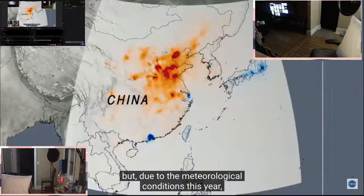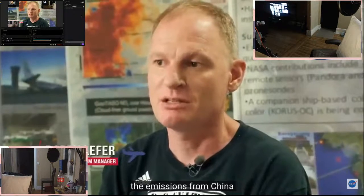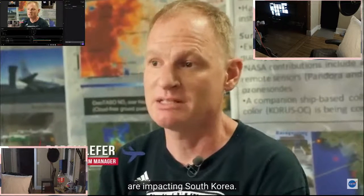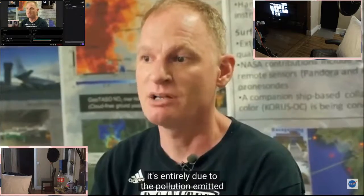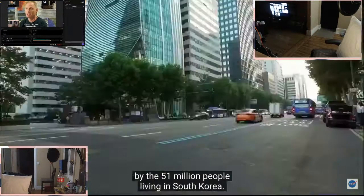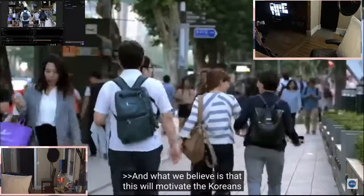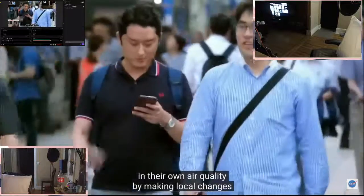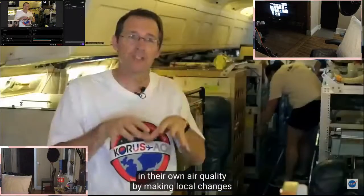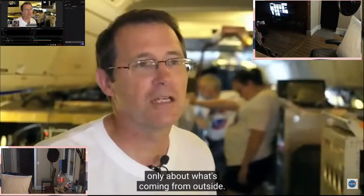But due to the meteorological conditions this year, that didn't seem to happen very much. It turns out on some days the emissions from China are impacting South Korea, but on many days that we're here, it's entirely due to the pollution emitted by the 51 million people living in South Korea. And what we believe is that this will motivate the Koreans to understand that they can make a difference in their own air quality by making local changes of things that they can control rather than worrying only about what's coming from outside.